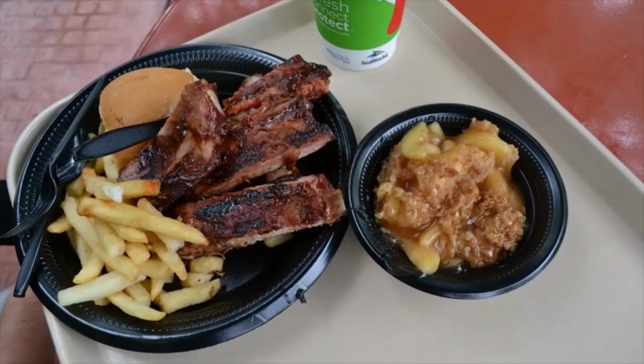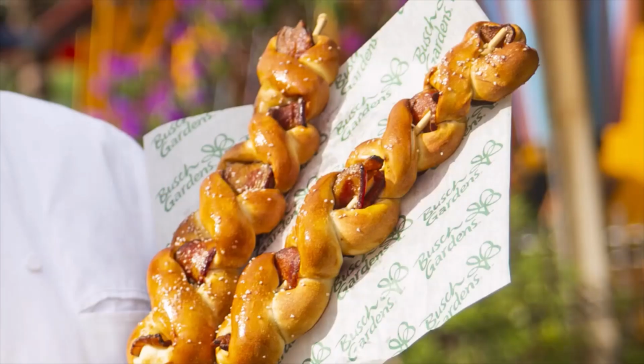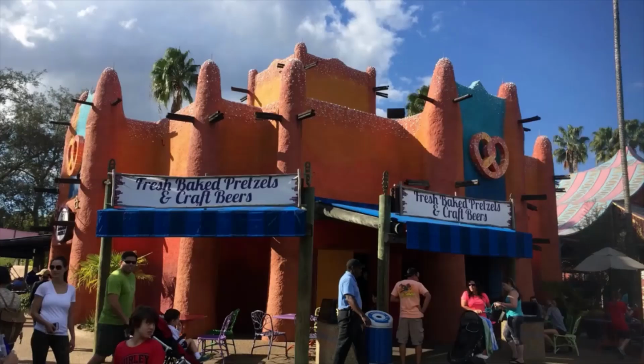That said, there is one must-have food in this park, and that is Twisted Tail Pretzels. If you've ever had cinnamon bread at Dollywood or Silver Dollar City, or butterbeer at Islands of Adventure, I think this is on par with the raves that those get. It is not usually a long line to get this stuff, so you won't have to worry about that. You can walk right in, it'll take you 5 minutes to grab the pretzel, you can eat on the go, and I think it is very filling, delicious, buttery.